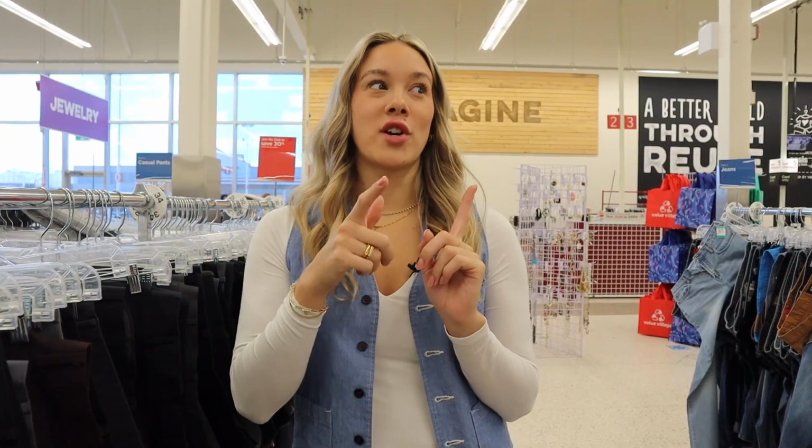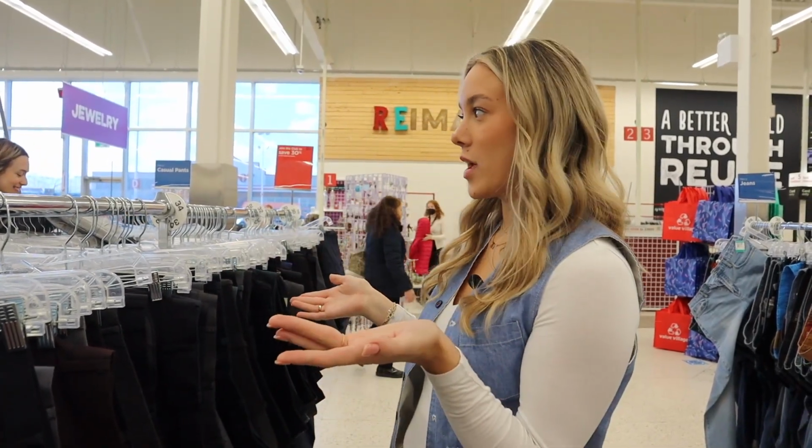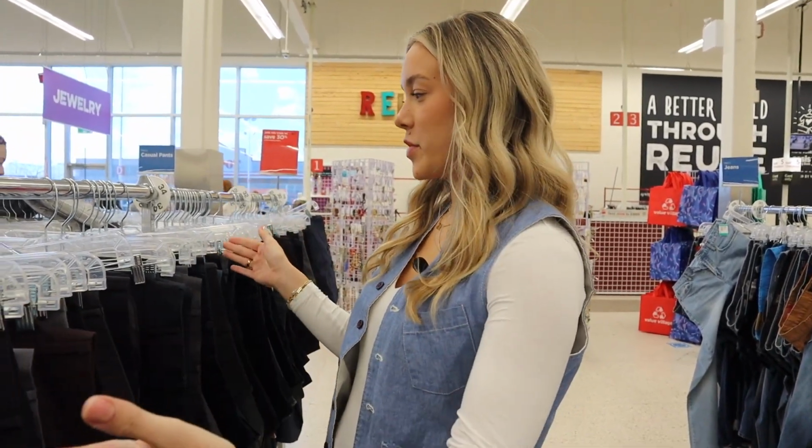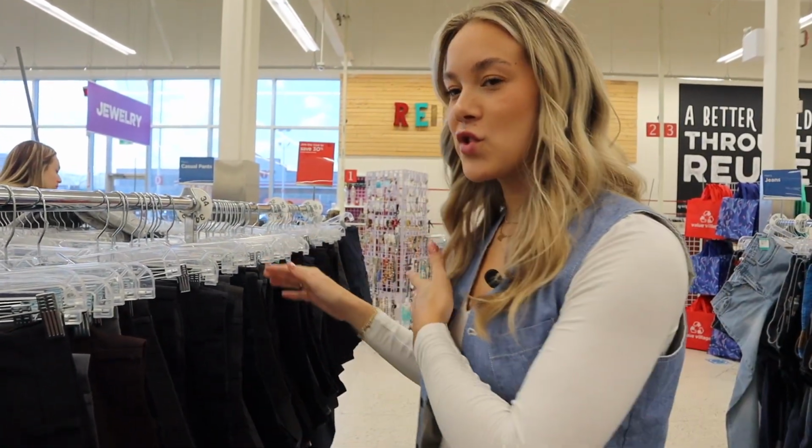Recently, I have been loving the women's skirts. And my trick is don't be afraid to size up. So I always find, okay, if I'm looking at these men's pants, I'm probably gonna be this size. Look how many more pants there are if I go up. And tailoring is a thing, so I have so many more options if I keep looking up a size.